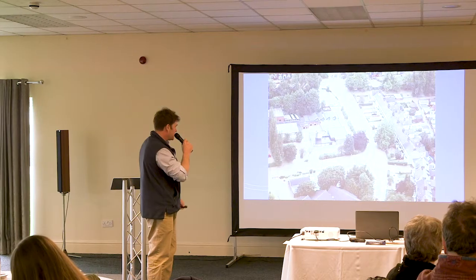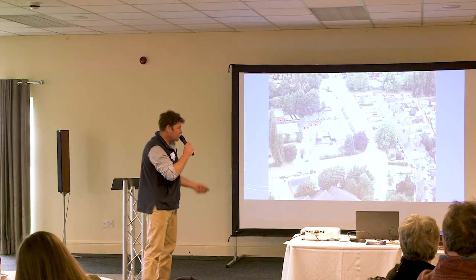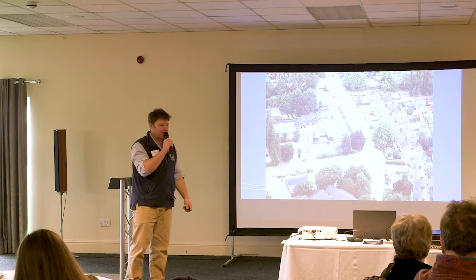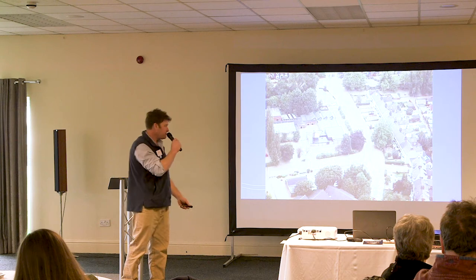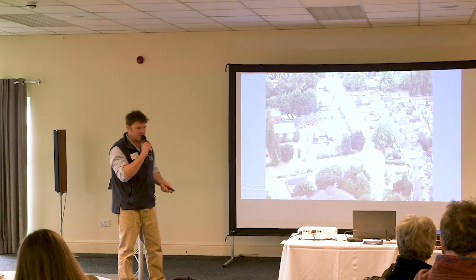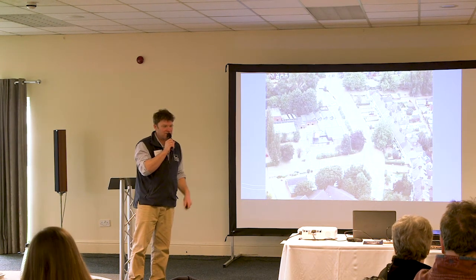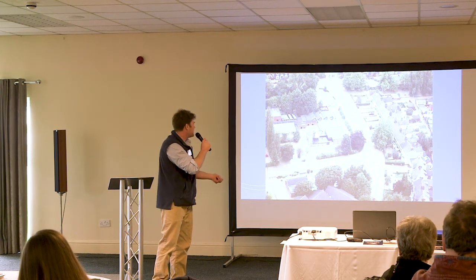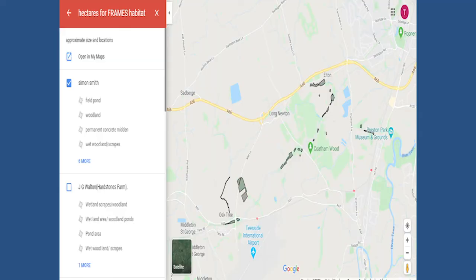The flood risk has now been reduced, and I'm happy to say that this last couple of weeks there hasn't been any flooding in Stockton. I can't claim the credit for that. I might claim some of the credit for that. Thanks to us, there's been no flooding in Stockton. But our part of the project was to find and develop 28 hectares of OM4A habitat, so that's water-dependent habitat.